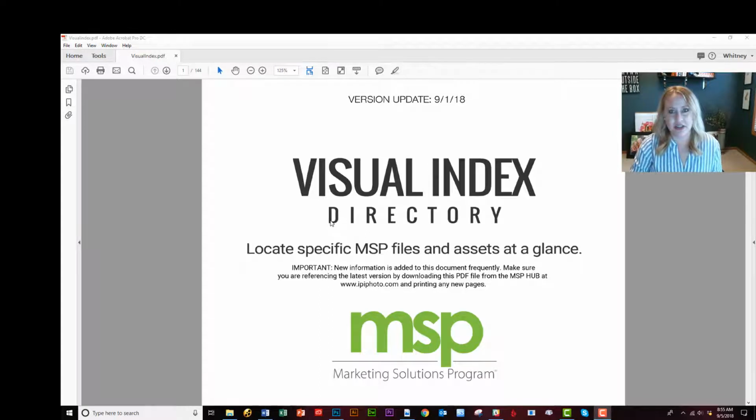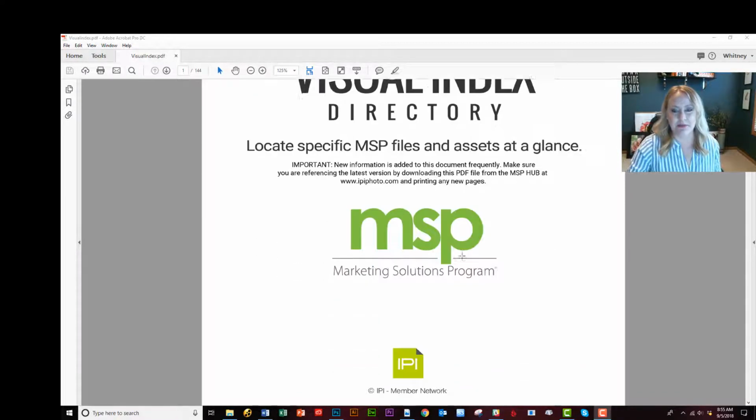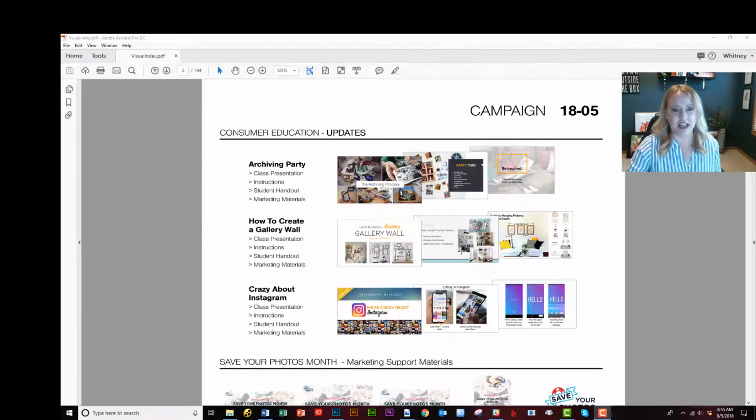So let's get started with a tour of our visual index. This is the directory that we use to help you locate files quickly and find what you need. I always recommend making a printed copy of this. I know it's a large document, but it is handy to keep a copy in your lab area or even your marketing office because there's so many tools in here from even past years that you could go back and pull from and utilize components with your marketing. So keep a copy of that handy and print a copy if you've got a chance.